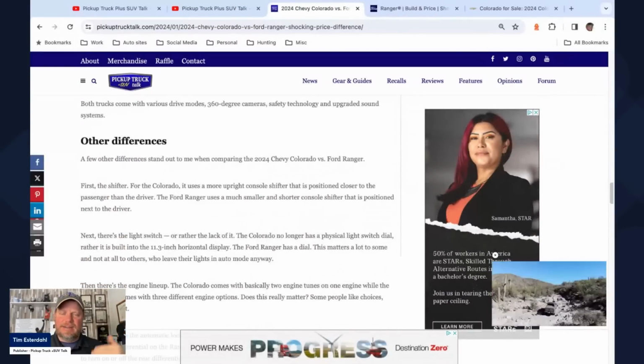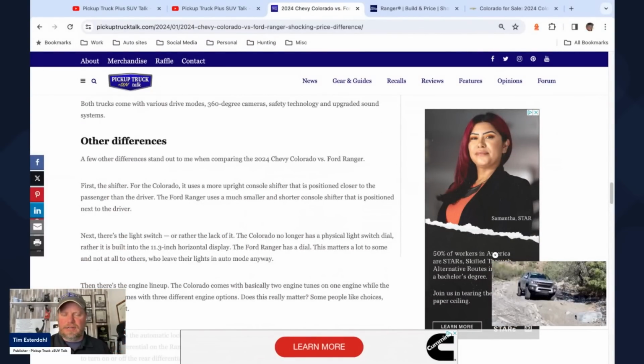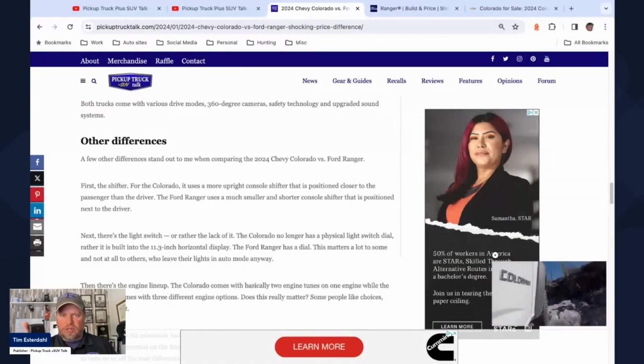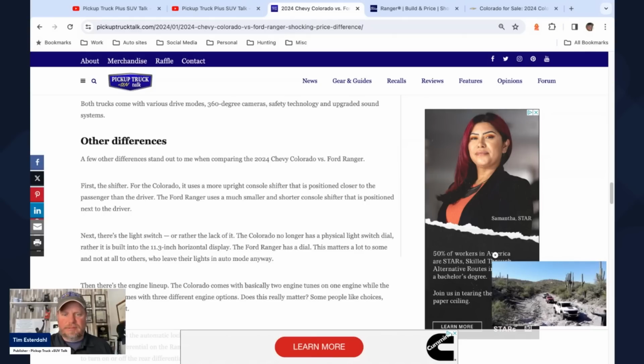Other key differences between the trucks. First of all, the shifter we talked about. The shifter for the Colorado is a standard shifter. It's taller, goes to the right of the passenger. The Ford shifter is down and to the left next to the driver, and more like a mouse shifter. Some people like the upright shifter, some people don't. People get used to it.